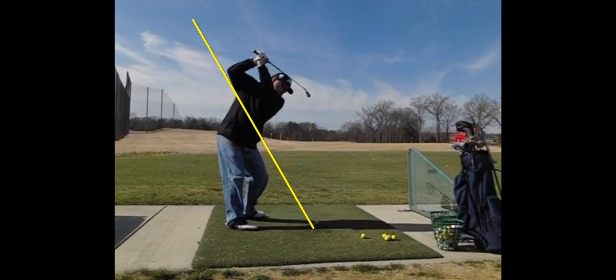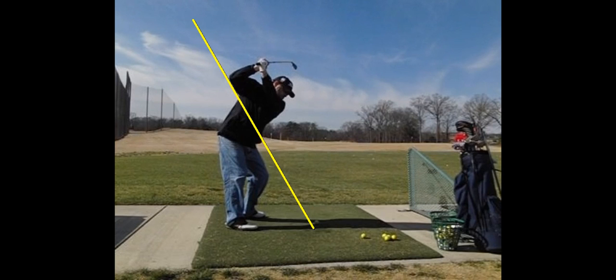So he got himself in a position at the top where it'd be hard for him to find the golf ball consistently from there. Now, he thinks that it hits the golf ball better, the swing changed. It didn't. It's the same golf swing every time, but because of what he does, it causes some inconsistencies, and every once in a while, he'll find the back of the golf ball and make better contact.